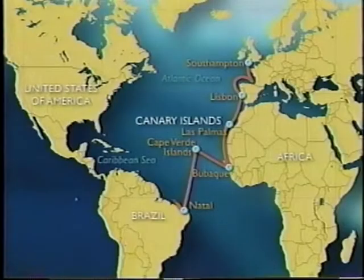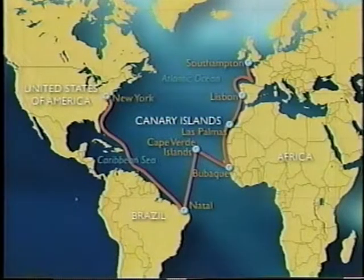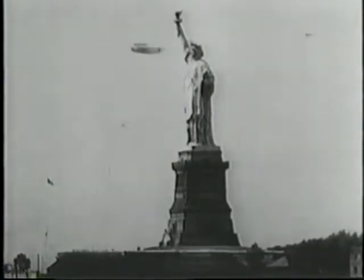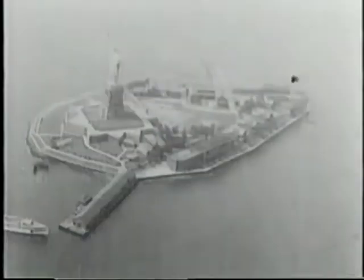The giant flying boat then turned north. Flying up the coast, it now island hopped across the Caribbean to New York. The Do X arrived here on the 27th of August 1931, over 9 months after it had left Germany.